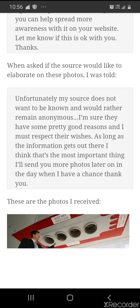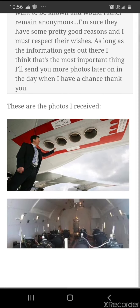"Unfortunately, my source does not want to be known and would rather remain anonymous. I'm sure they have some pretty good reasons, and I must respect their wishes. As long as the information gets out there, I think that's the most important thing. I'll send you more photos later on in the day when I have a chance. Thank you."